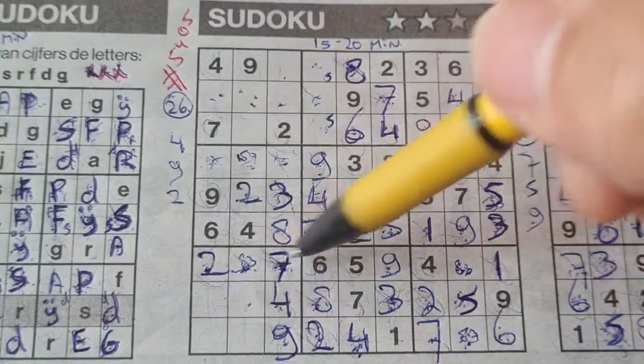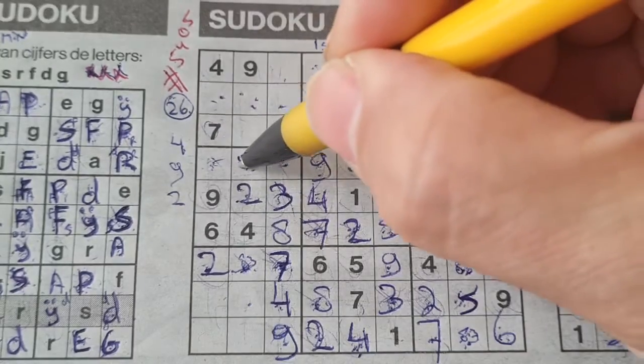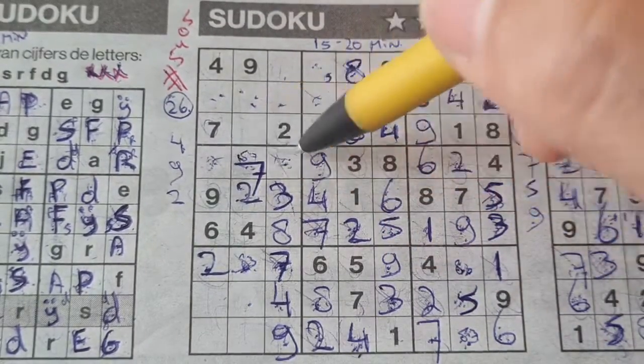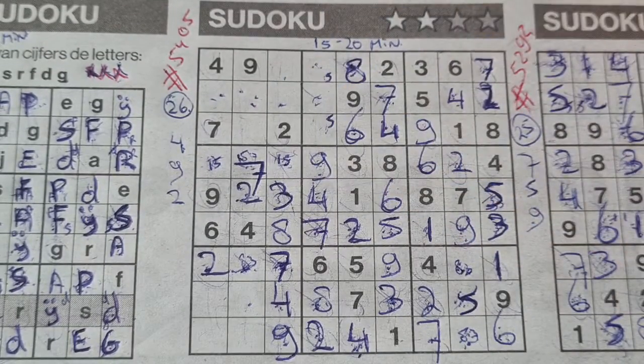So we have a 7 in this column, 7 in the third column. So the column between, the only place left for the 7 should be there. And I've eliminated the 1 and the 5. The 1 and the 5 goes in those two boxes as a pair. 1 and the 5, okay.